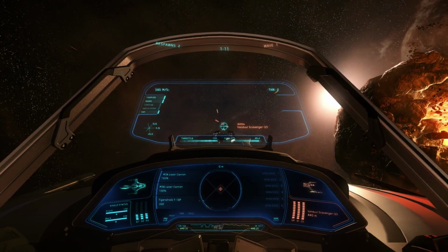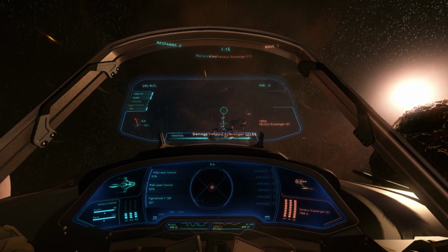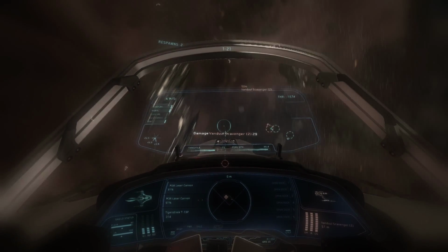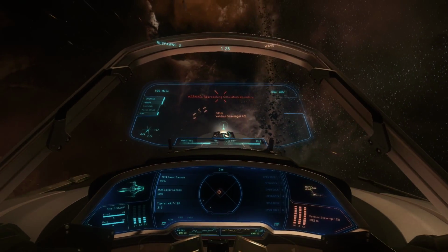Now here you see one of the new tactics that the Vandal employ when you're fighting them, and it's to fly from one end of the virtual space to the other, and just fly straight, and every now and then just turn around and shoot at you.